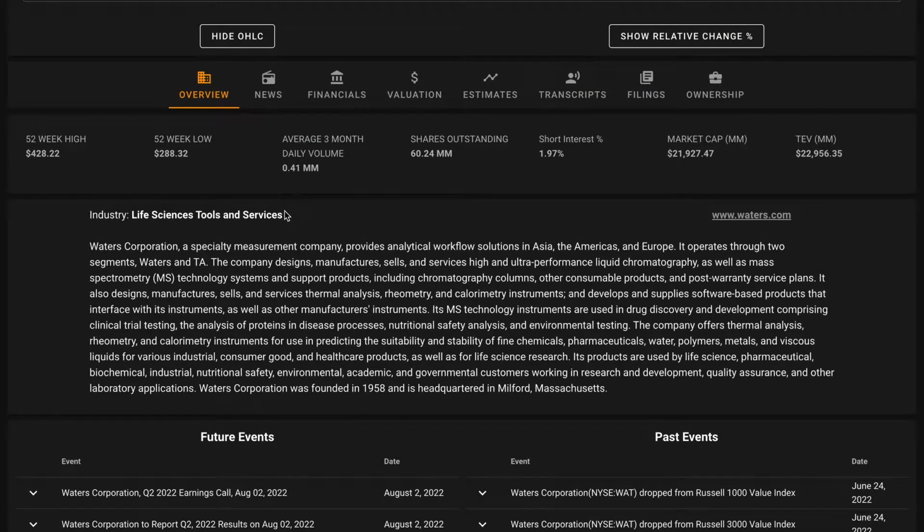So Waters Corporation operates in the life sciences industry. Waters sells liquid chromatography, mass spectrometry, and thermal analysis tools. These analytical instruments provide essential information on various products, such as their molecular structures and physical properties, to help clients enhance the health and well-being of end users. As a percentage of sales in 2020, Waters generated 59% from pharmaceutical customers, 30% from industrial clients, and 11% from academic/government institutions. Its products are used by customers working in research and development, quality assurance, and other laboratory applications. Waters Corporation was founded in 1958 and is headquartered in Milford, Massachusetts.